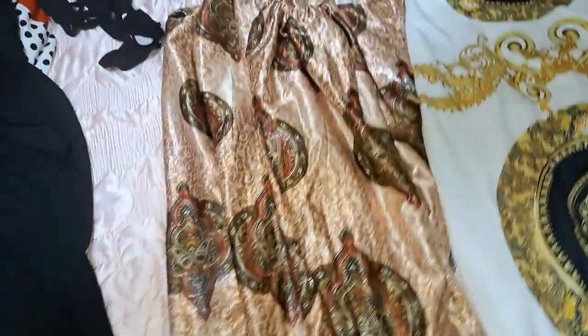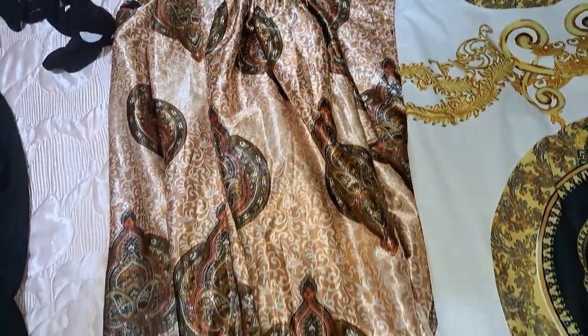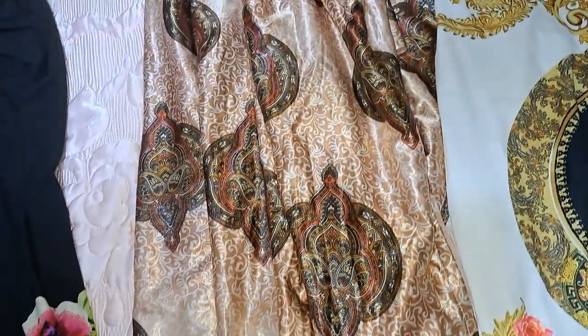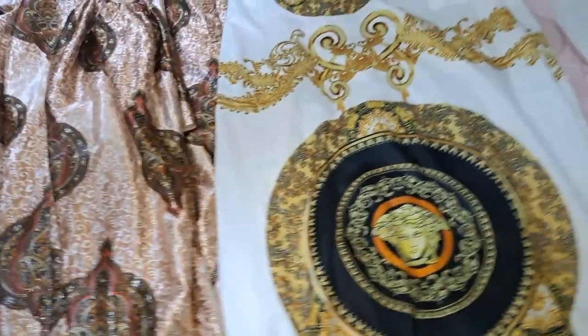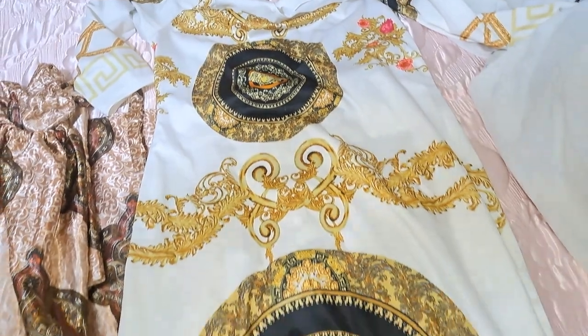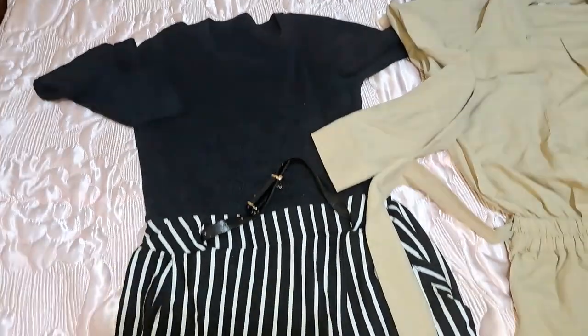And then I have this. This is the one I was telling you, the Rwantese traditional wear. This is a forever keep, also a gift. I also have another thing that I wear when on vacation, and I will still keep it. Still a gift. I like this so much.